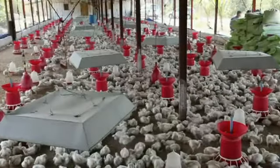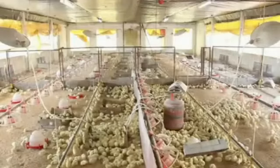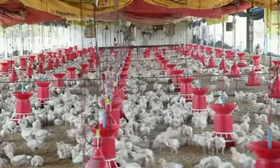Such simple and effective practices can reduce stress in the birds and enhance their growth rate, which has a direct and positive impact on your profits.